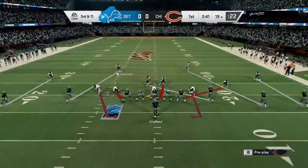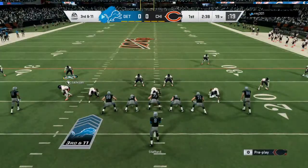Set the tone, defense. Set the tone, defense. That's real right, 22.